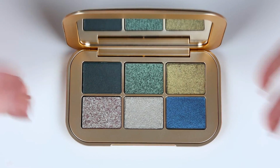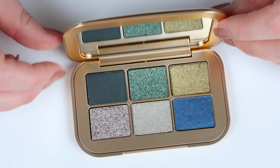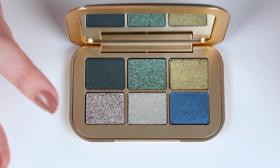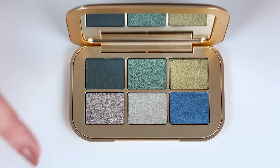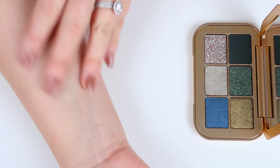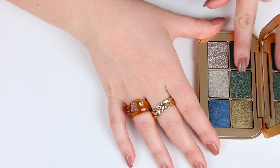I really was drawn to this color story, hands down. So let's go ahead now and swatch this little palette. Even though I don't want to touch it, we need to swatch it, and then we need to create a look with it and start playing with it. I will swatch it up my arm like normal, and then I will do individual hand swatches as well, swatch down the back of my hand just like normal, so don't you worry.